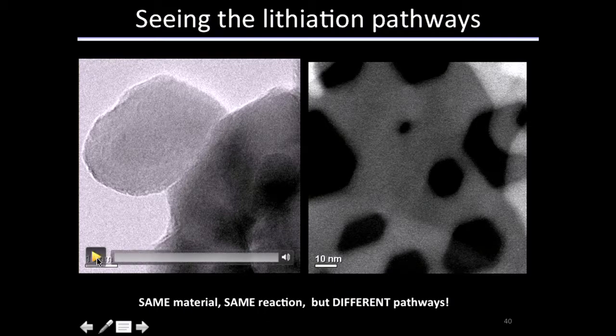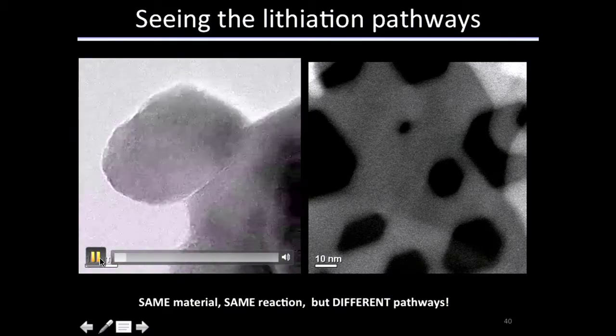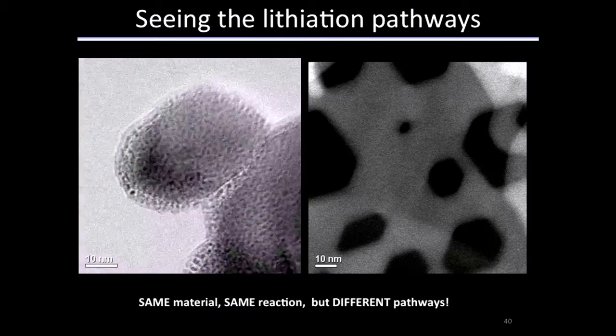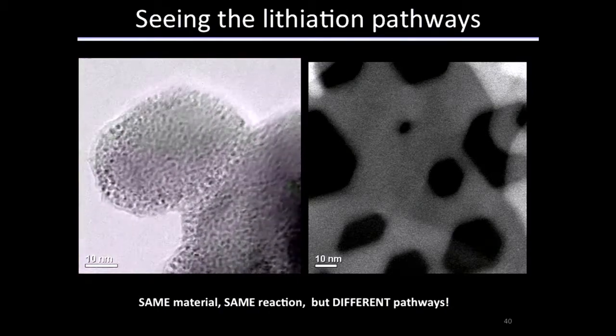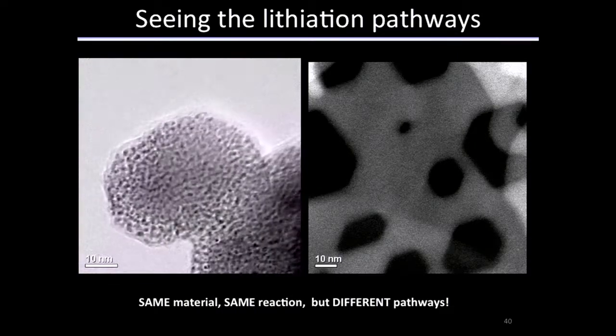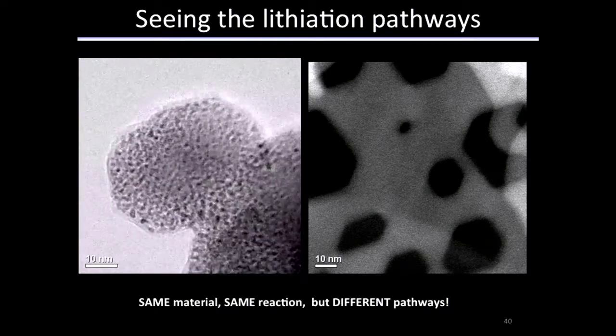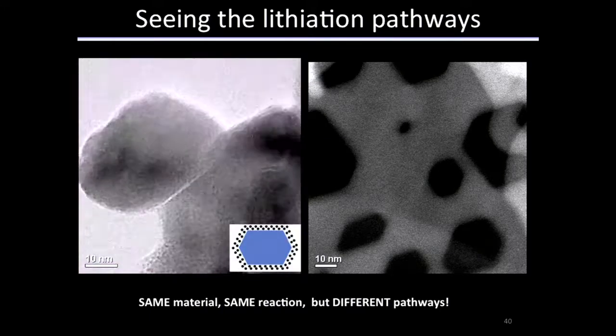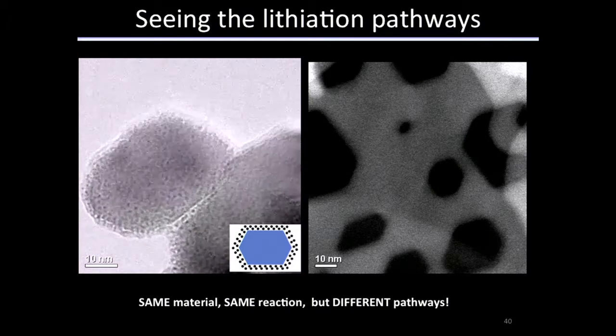On the left is the TEM mode, so the dark part is the sample. Let's see the video. We will see here the reaction happened from the surface to inside. The darker nanoparticles are nickel nanoparticles, and they form a composite structure with lithium oxide. So this video shows us how the near-surface mode formed.